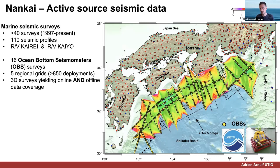As you can see here, this is an azimuthal ray coverage map of the ray paths that have been offered by those regional grids. And they offer really dense coverage of the entire FOAC region.